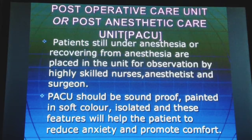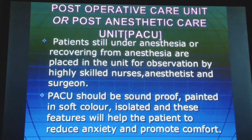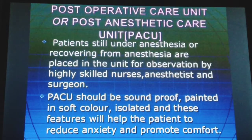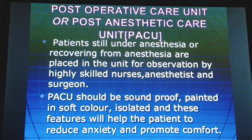In this unit, patients who are still under anesthesia or recovering from anesthesia are placed for observation by highly skilled nurses, anesthetists, and surgeons. The PACU should be soundproof, painted in soft color, and isolated. These features help the patient to reduce anxiety and promote comfort.